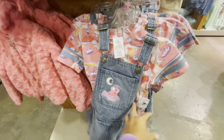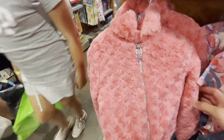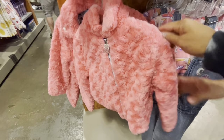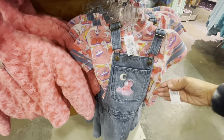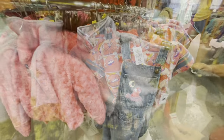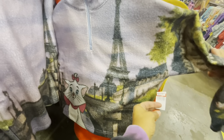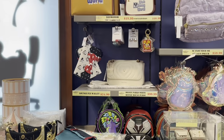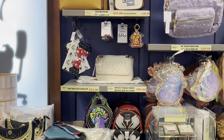That's cute. This cute Panda set, $19.99. And then it has the jacket that goes with it. They have this panda jacket right here, $19.99, that would go good with this one, but it's sold separately. But this panda set, $19.99. The Marie sweater. Looks like a half sweater almost. $24.99.